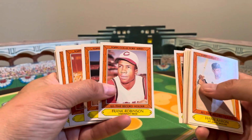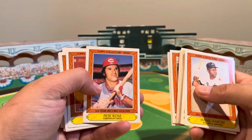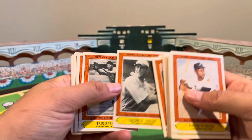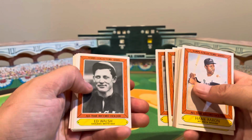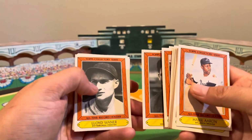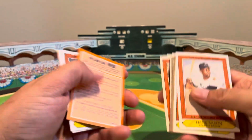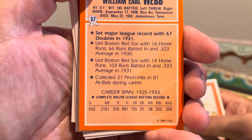Frank Robinson on the Reds. Look at that. Pete Rose. I don't need to tell you what he did. Babe Ruth, another founding Hall of Fame member. Nolan Ryan. George Sisler's a Hall of Famer. Tris Speaker. Ed Walsh, Hall of Fame. Lloyd Waner. Earl Webb. That's what Earl Webb did.